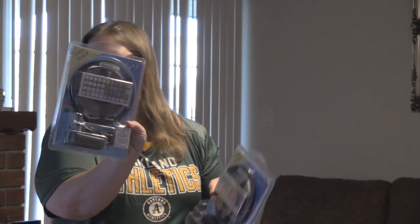Here's a couple more of those LED strips. I have three, it looks like, in total. Running out of space here. This stuff is seeming okay.